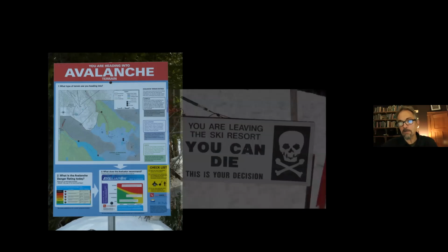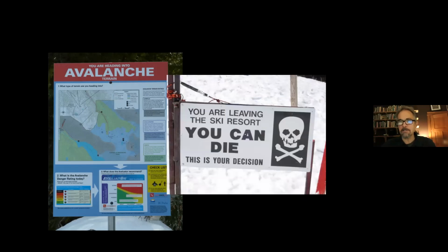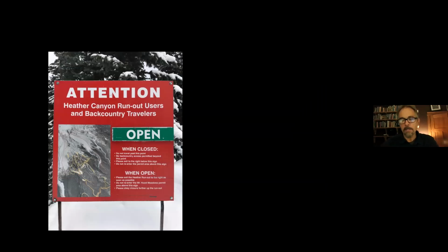This is a picture that almost anybody can understand, right? This is exiting The Canyons ski resort in Utah, and they allow you to buy a lift ticket and ski out of bounds, so you have to go through this gate. So local knowledge is helpful.